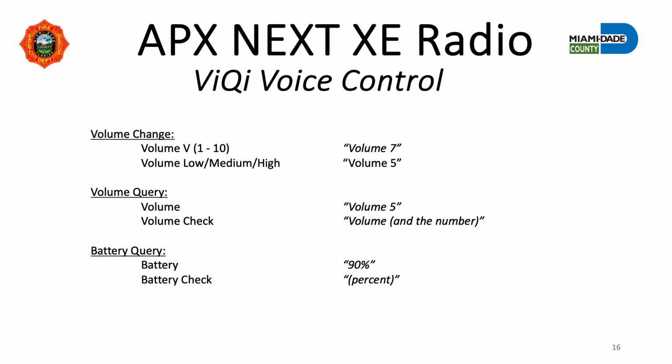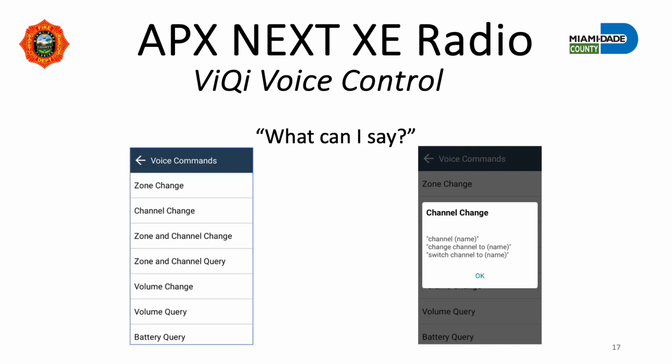Using Vicky voice control, you can also change the volume and check the battery charge. You can also use the voice command to ask the radio questions, such as volume or what time is it? The APX Next radio also has a built-in help section that can be accessed with the voice command, What can I say? Remember to wait for the tone after pressing the Vicky button.